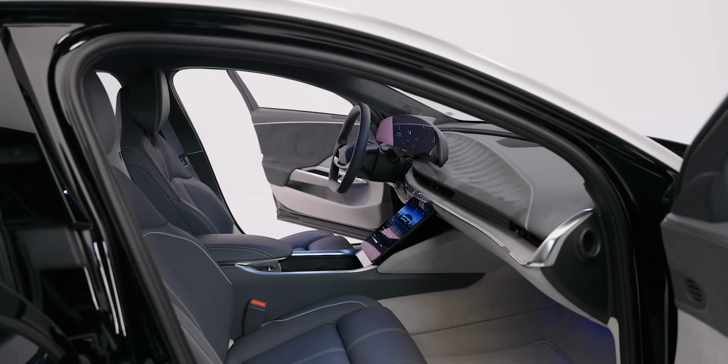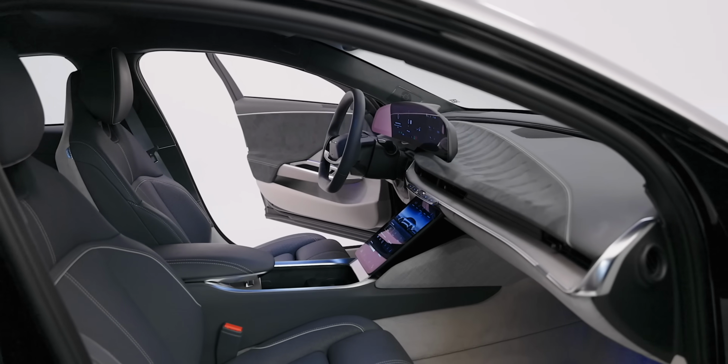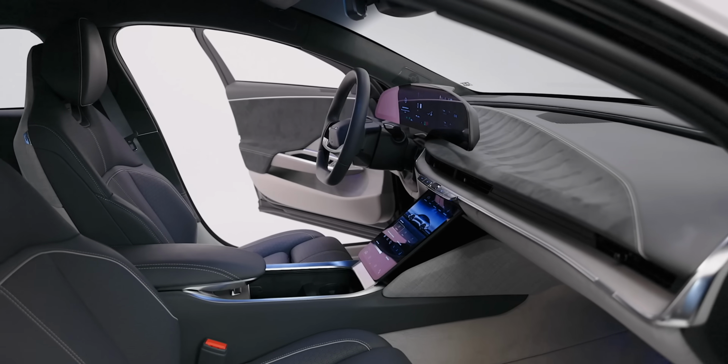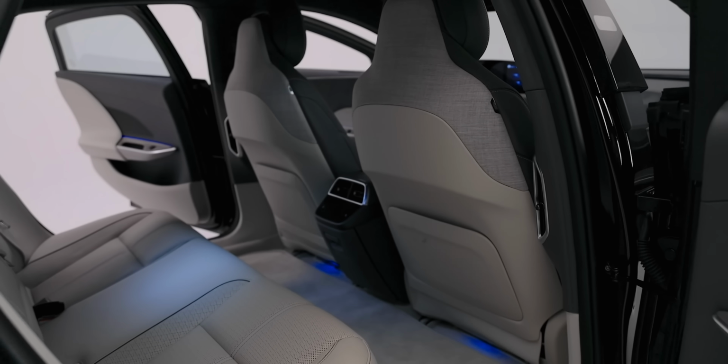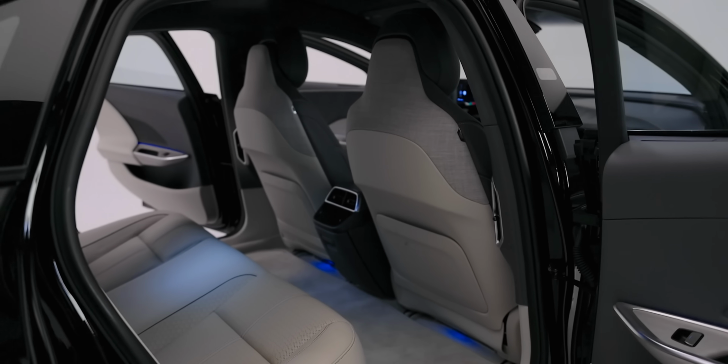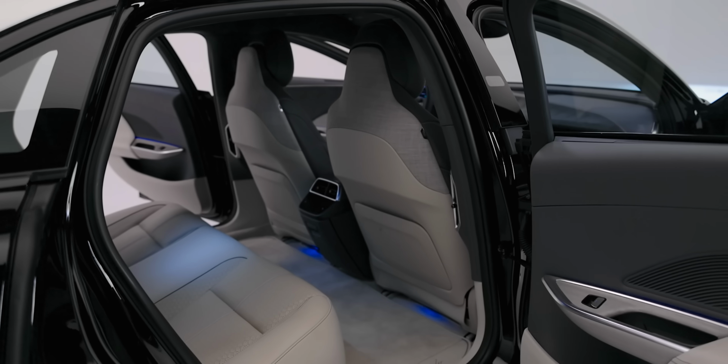But sitting in the car, luxury is the big question. So how does this stack up with the S-Class of the world? And then how does it stack up with the luxury of the EV world, which I think would be the EQS. That's the most luxurious EV out there.